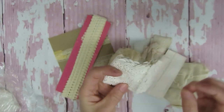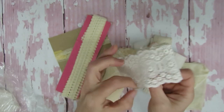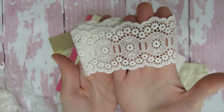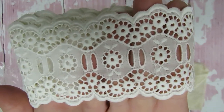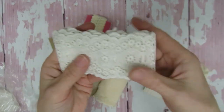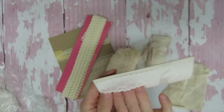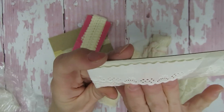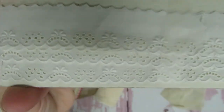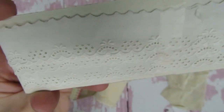Here's some insertion lace, where you insert the ribbons through the middle of it. That one's really pretty. I like that one. It's very intricate with the design on that one. Here's some beautiful eyelet lace, and I haven't ever seen this pattern before. It's not one that I come across. I've never come across that one.